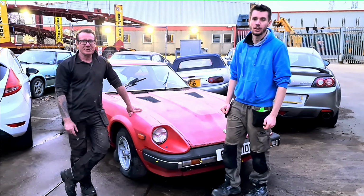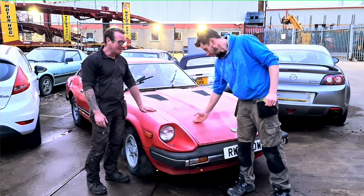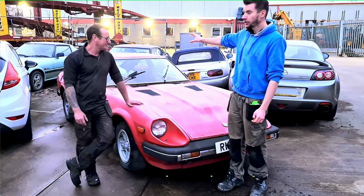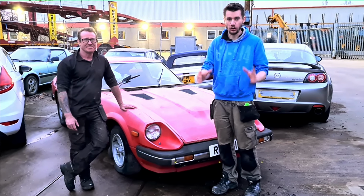So that's it for this video, guys. As you can see, we've got most of the dirt off. There is still a lot of rust underneath there, but it's definitely a car we can restore. So the main thing is that we've managed to protect it, we've covered the holes up, and we've also managed to get a lot of the dirt off that was on the sills that were holding water as well.